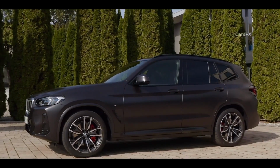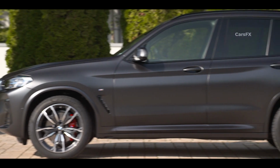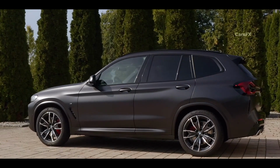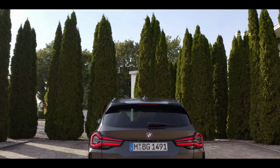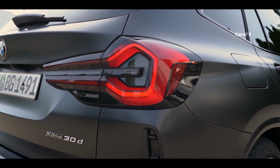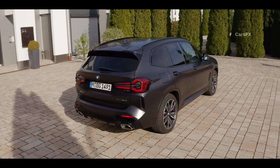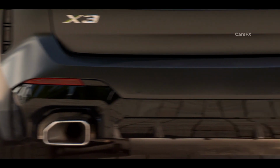The X3's muscular, athletic side profile is sleek and dynamic, with a prominent character line that connects the door handles, enhancing its muscular proportions. Around the back, new taillights provide a unique nighttime light signature, with a wonderful three-dimensional look up close. M-badged models benefit from their own distinctive styling cues, like larger air intakes up front and tweaked bumper designs.